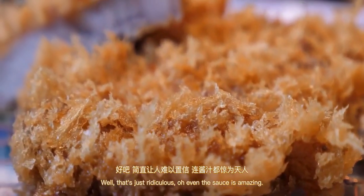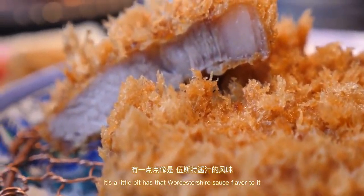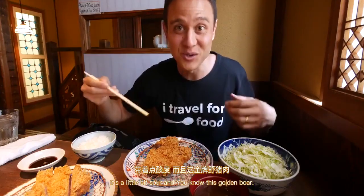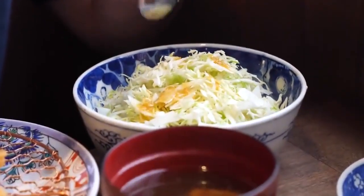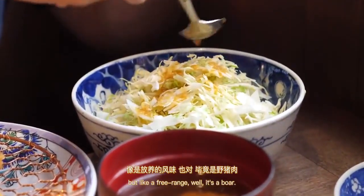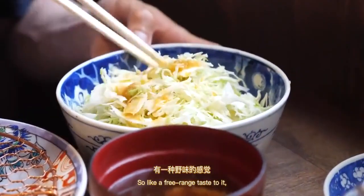Oh, that's just ridiculous. Even the sauce is amazing. It has a little bit of that Worcestershire sauce flavor to it. It's a little bit sour. And you know, this golden boar, as opposed to just regular farm raised pig, has a slightly more gamey taste, like a free range taste to it.